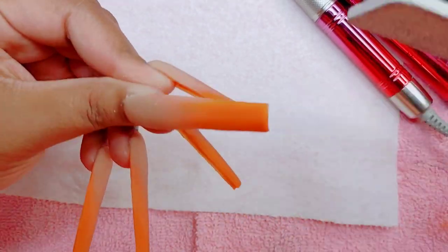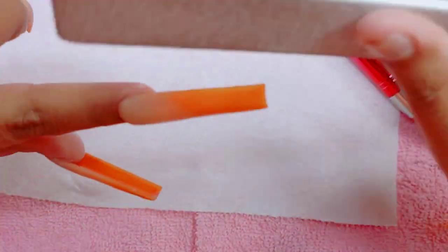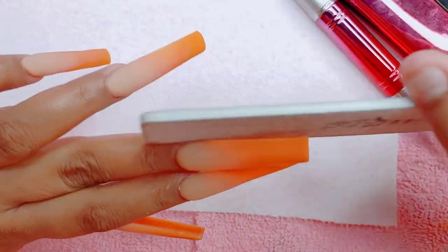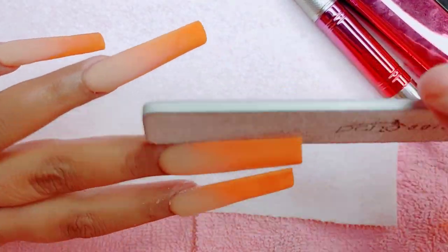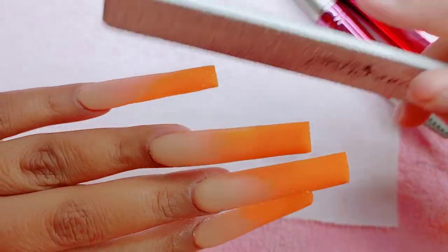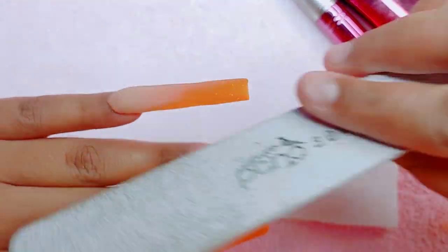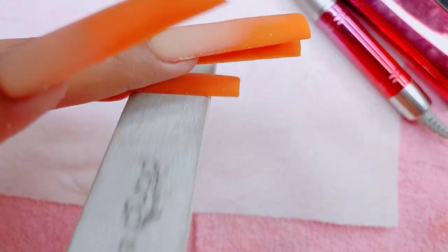Okay, baby girls, so now, like always, I'm taking my 8080 nail grid file and just kind of shaping the sidewalls, removing any acrylic stuck underneath the nails, making sure that there's no acrylic under there. And like I said, just further shaping, not really going deep into it, but kind of removing any acrylic that was left underneath the sidewalls. And that's pretty much what I do with my hand file first.